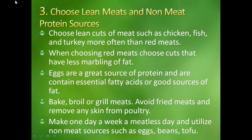Think about pork tenderloin. Yes, it is pork tenderloin, fresh pork. Sometimes I don't say pork a lot just because most people think bacon and sausage or ham when you say pork, but yes, fresh pork tenderloin and fresh pork chops are all okay too. They are much lower in fat than red meat. So you want to choose meats, like we said, that have less marbling.